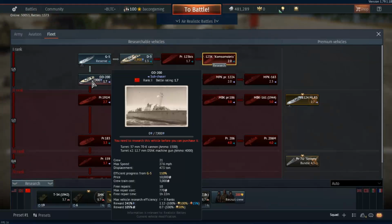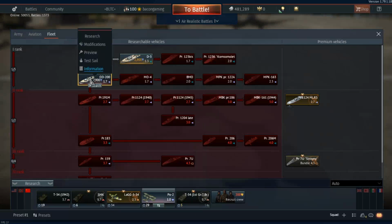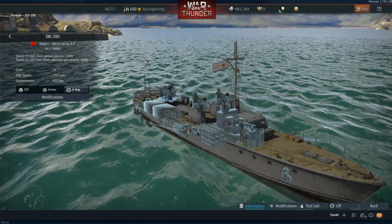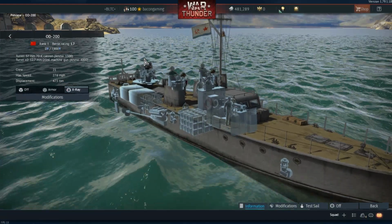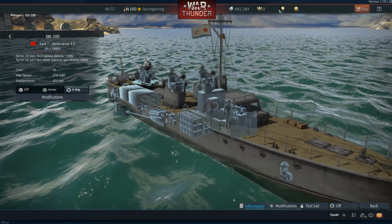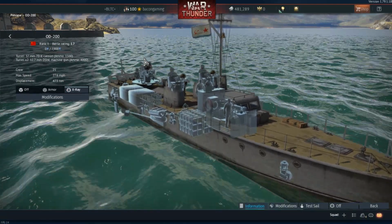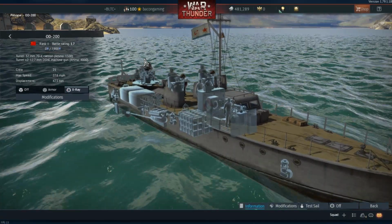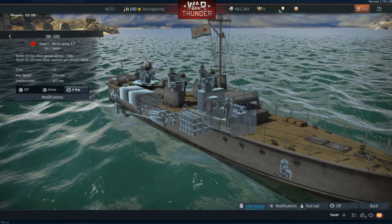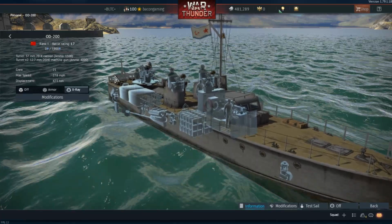So now we're going to jump down, take a look at the first and the last of the sub-chasers, which is starting off with the OD-200. So this is a 1.7 rated ship, rank 1, 7,900 RP. It has got a single 37mm 70k turret or cannon, and then it has got two single 12.7mm machine guns. Now this does have a crew of 21, maximum speed of 27.6 miles an hour, displacement of 47.5 tons.